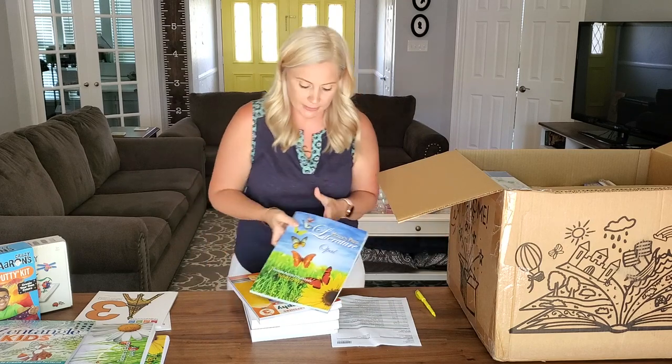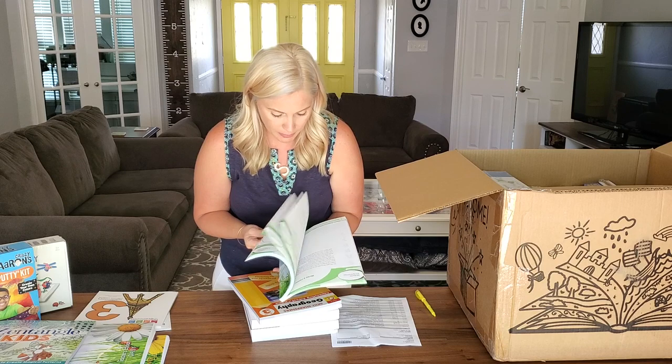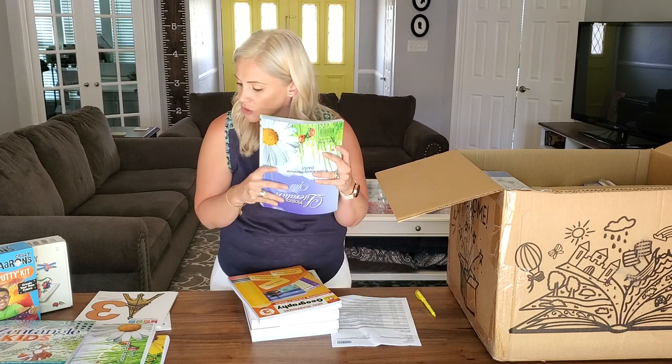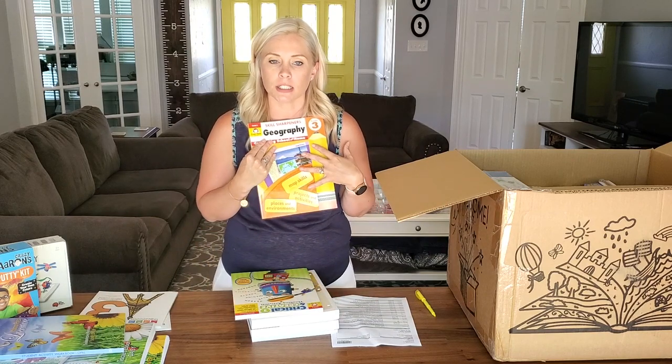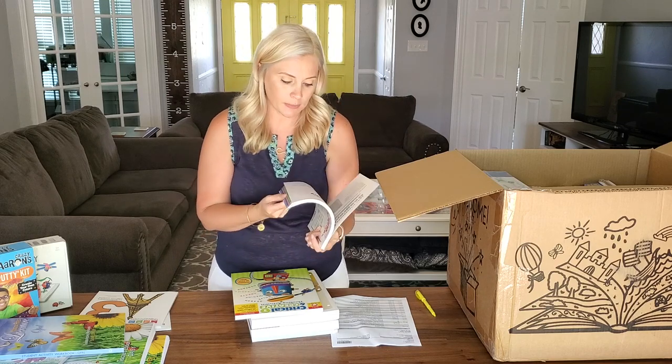Goodness. Oh, student activity workbook here for our literature. Oh, nice. She can write right in the book, fill it in. Looks great. Ooh, cutouts. She's going to love that. Ooh, geography. We used level 2 last year. It had a mix of cutout, fill in the blank, puzzles, reads. This is something she enjoyed very much.